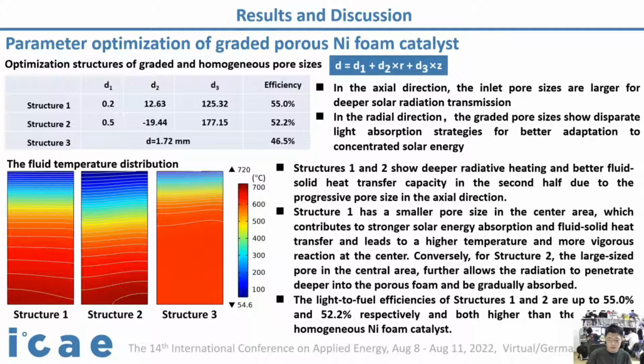After analysis of the fluid temperature distribution of the three results, it could be found that structures 1 and 2 show deeper radiative heating and better fluid to solid heat transfer capacity in the second half due to the progressive pore size in the axial direction. Structure 1 has a smaller pore size in the center area, which contributes to stronger solar energy absorption and fluid to solid heat transfer, and leads to a higher temperature and a more vigorous reaction at the center.